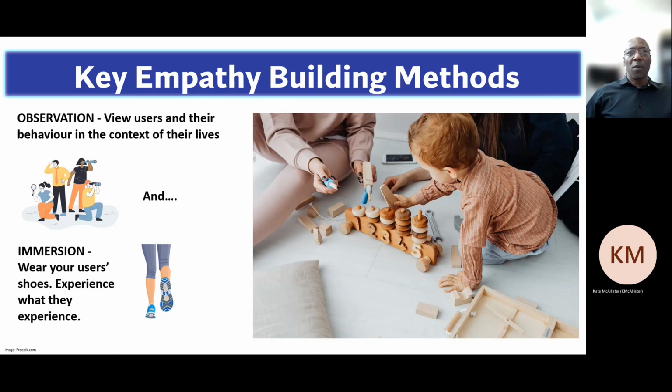There's observation and immersion. To gain deeper understanding of your users, it's crucial to observe them in action, whether in their natural environment or in a specific situation. Through observation, you can identify their unarticulated needs, motivations, and challenges. There are various ways to observe your users, such as bringing them in to interact with your product or service while being recorded, or having them keep their own photo or video journal. Have a look at this picture and tell me who you think is being observed in this picture.